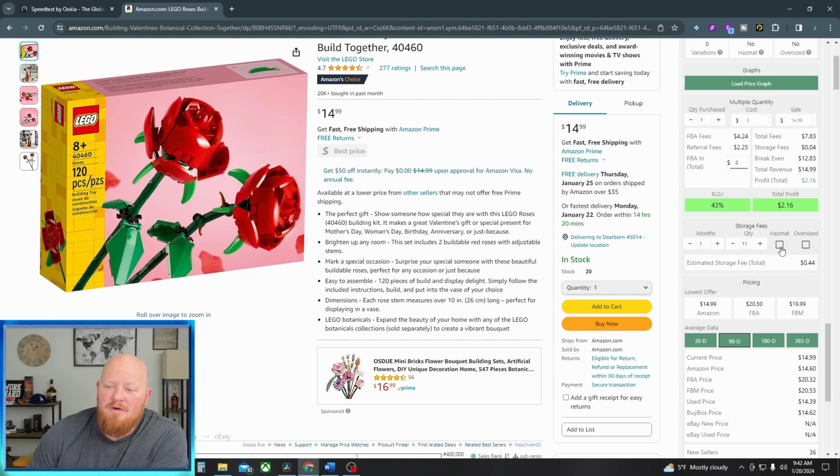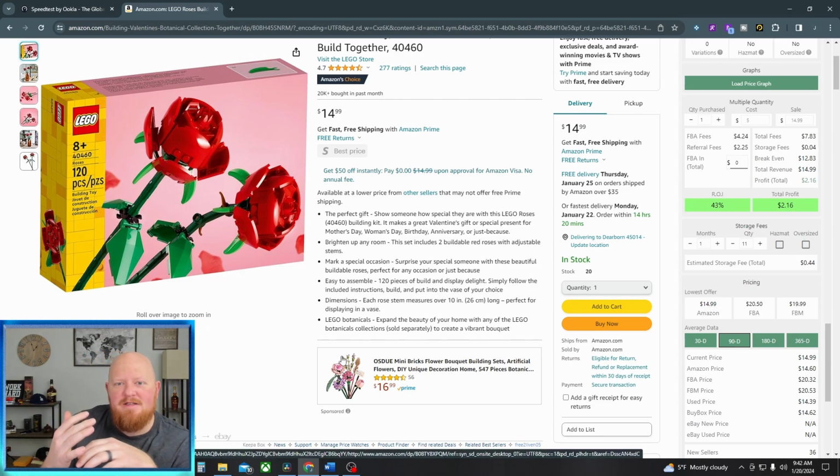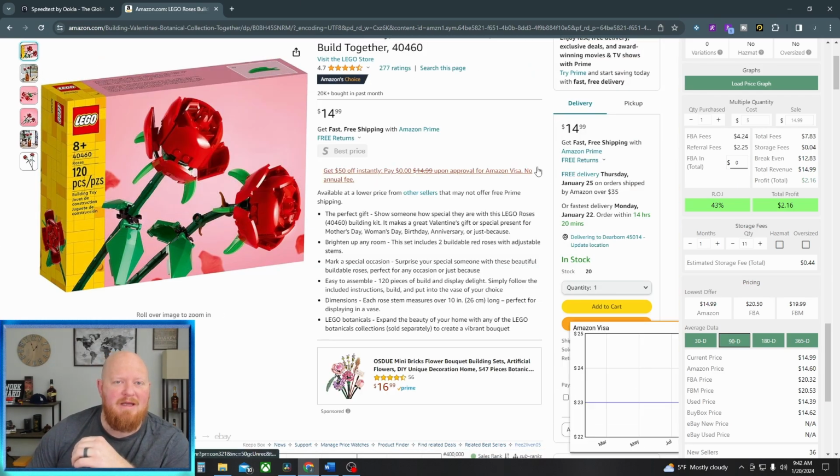And you can do it too. If it's hazmat, you can click hazmat, you can see the difference there. Hazmat's going to change it a little bit, or if it's oversized. And so that's really going to help you determine, hey, I'm going to buy these, but I'm only expecting to sell maybe 2 or 3 a month. You can see how those storage fees are going to affect your overall profits when you get into sourcing that product.